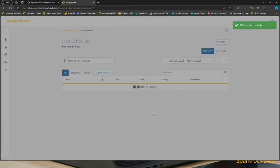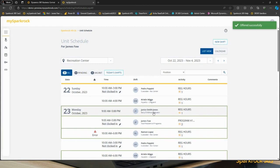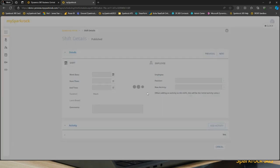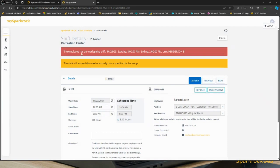It identifies that that shift has been offered to those 3 individuals. We can see it here, and they can accept, and there's even a process for them to accept that right away. So just something else quickly to highlight is I can see an area under the shift for Ramon that's today, and I can see that there's overlapping.